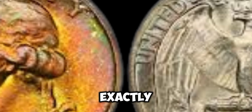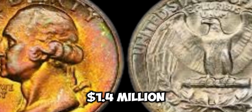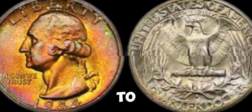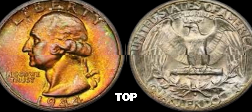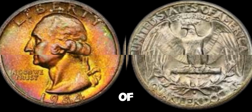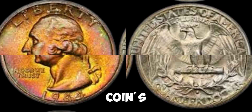So, why exactly is the 1944D/S Washington quarter dollar worth $1.4 million? Well, it all comes down to supply and demand. With only a handful of these coins known to exist, collectors are willing to pay top dollar to add this elusive piece to their collections. The combination of rarity, historical significance, and unique design all contribute to the coin's astronomical value.